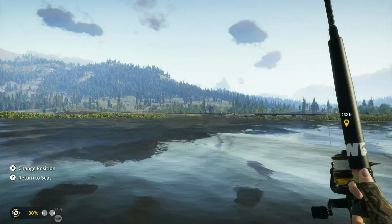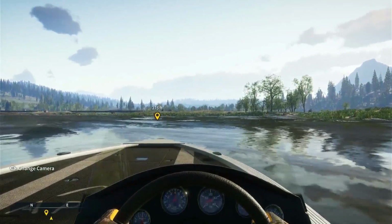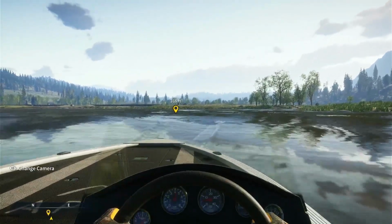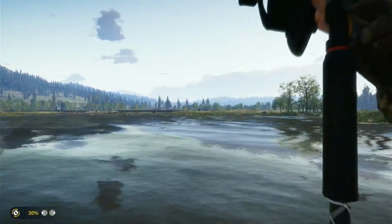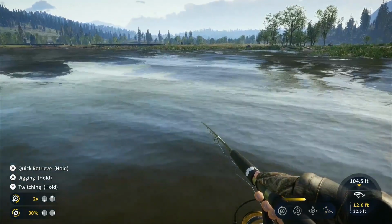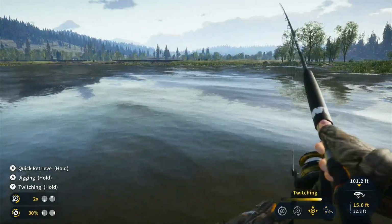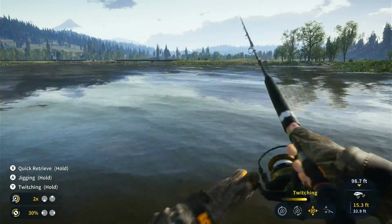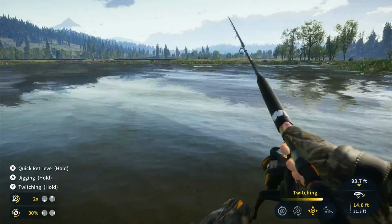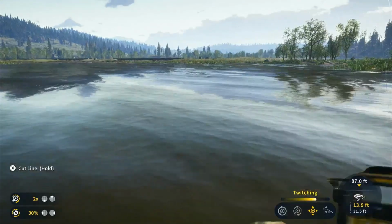What we're gonna do, I think we're just gonna simply back this up a little bit. Just a little bit. There weren't this many muskie here when I fished it earlier. Definitely something to keep in mind. Something changed that altered the spawns of the muskie and the pike here. Definitely have to keep that in mind. And we got another one.